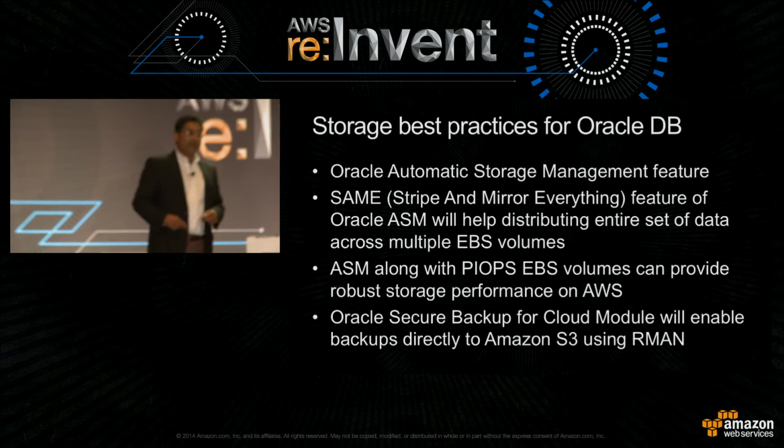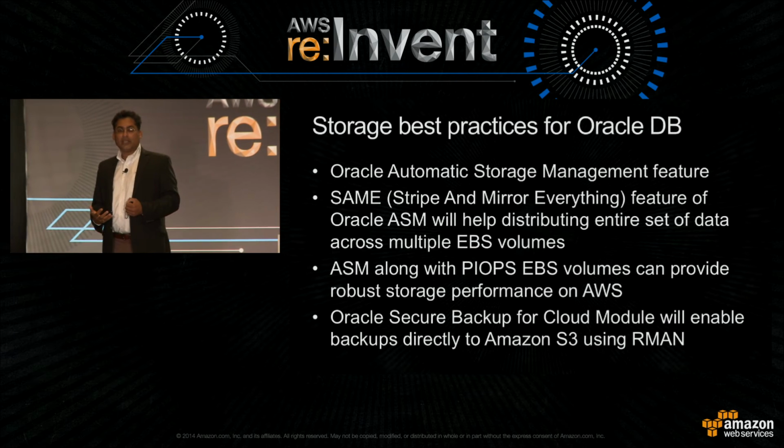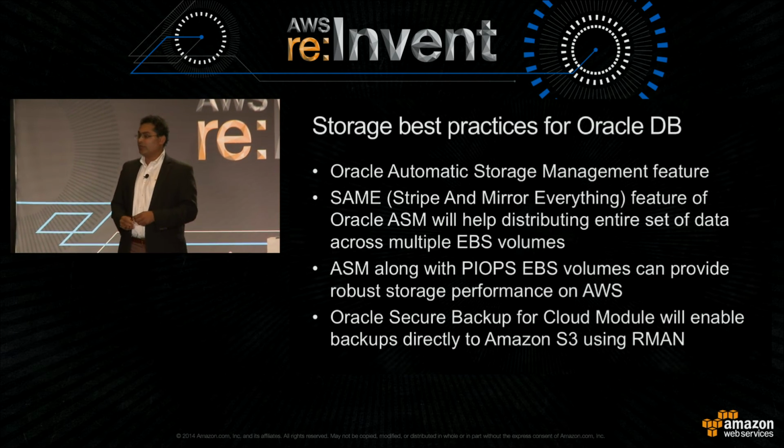But most importantly, why we like ASM is that you may provision the storage in the beginning expecting a certain database size and a certain number of IOPS, 1,000, 2,000, whatever.